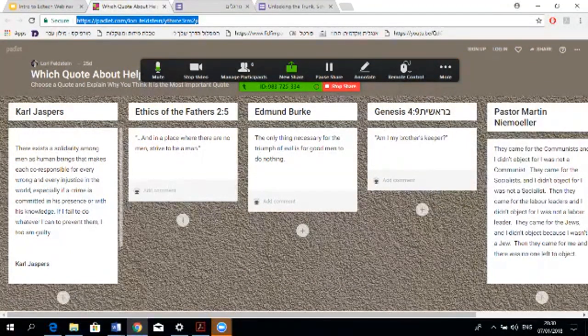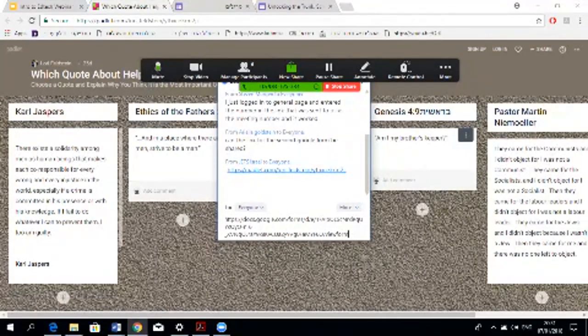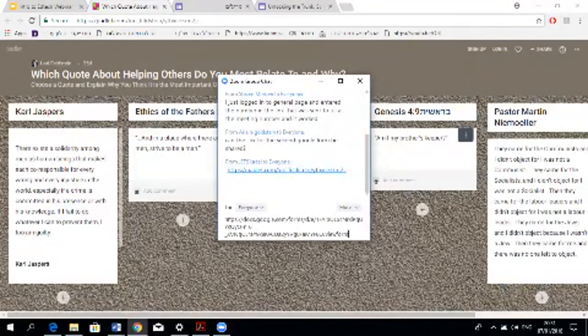Now, again, the great thing about a Padlet is your students do not have to sign on to the Padlet. Your students can just take your link and come right onto the Padlet. You also can delete your students' responses if they are not appropriate.